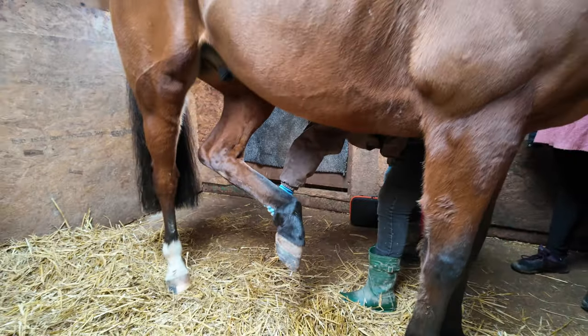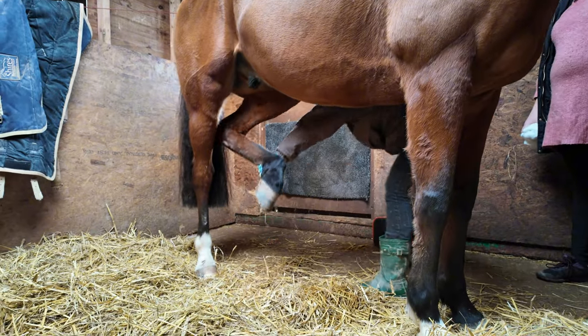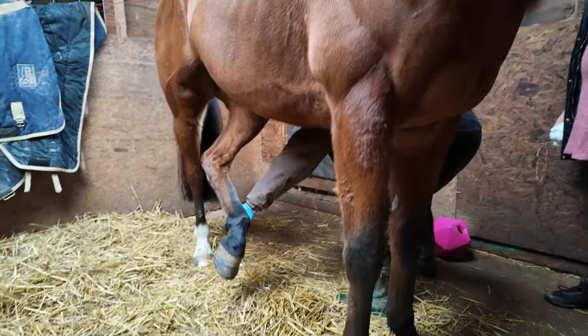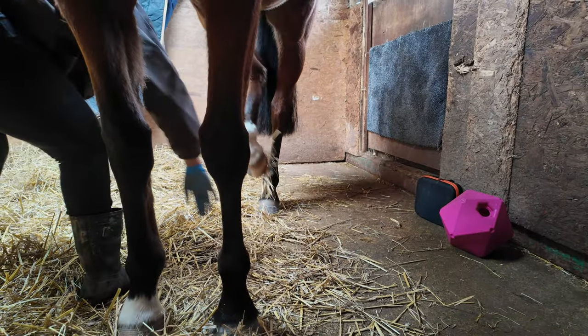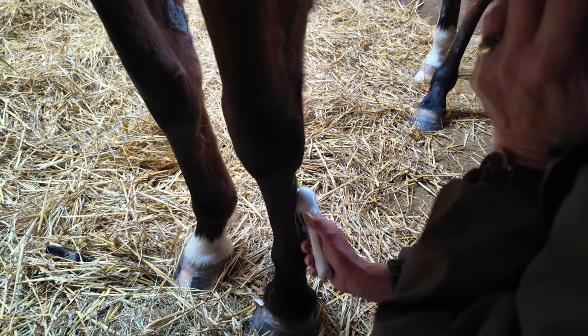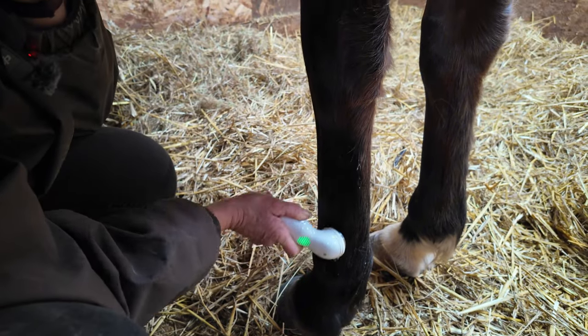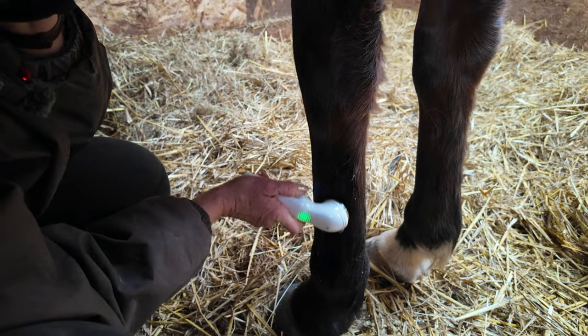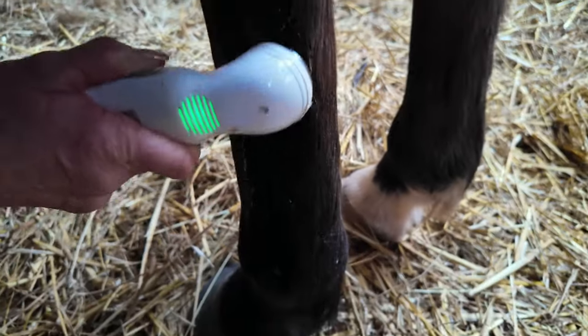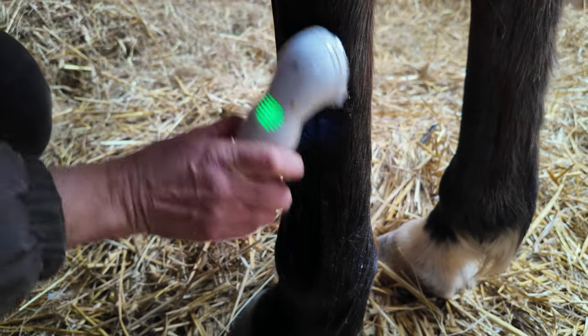Well, we're going to have this one then, are we? That's really good. That's right over. That's why I usually do it from the opposite side. Good boy. Gotta keep moving it. Has to be done for 10 minutes. You can't leave it in one place because it will burn. So basically the waves penetrate deeper into the structures and help the healing process. Good for arthritis, anything like that. Obviously, if there's any broken skin or anything like that, then you don't really want to be using it.